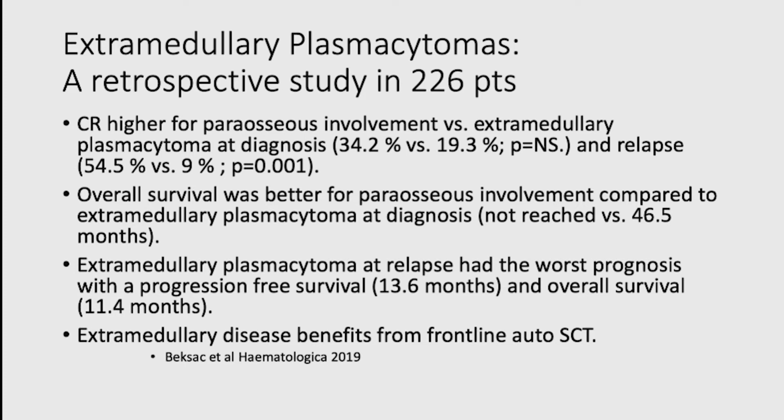So here was one study of the extramedullary plasmacytomas. It was a retrospective, international study in 226 patients. They found that the complete remission rate was better for these paraosseous, meaning around the bone, versus the extramedullary. The complete remission rate was higher, 34% versus 19% in these only extramedullary people. But in relapse, this is part of the problem: 54% remission versus 9%. So for the people who relapsed with these masses everywhere, only 9% complete remission.